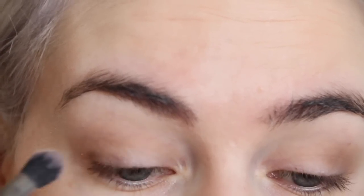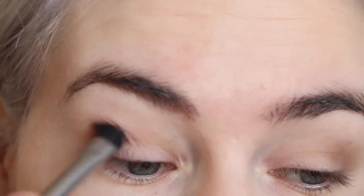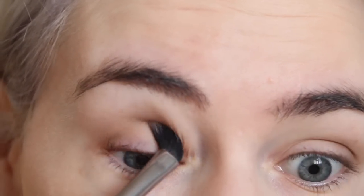So now I'm taking a bit more of the darker one and I'm just building that up in the outer crease. This is quite haphazard, I guess. I don't know how much you're going to learn from this apart from my favourite products. Do normal people zoom in this much when they're doing a chatty makeup tutorial? Maybe I should zoom out a bit.